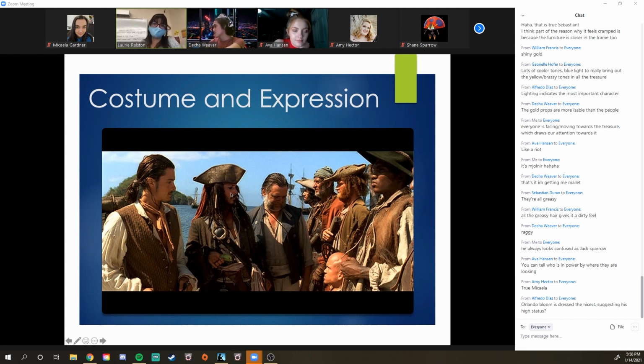And then you look at Johnny Depp's character, and he looks like what you would expect if someone was to have a photo of a pirate, right? He's got kind of dreadlocks, and mangy facial hair, and he's got the sash and rings on every finger. They're both in charge, but they're two different kinds of guys, right?